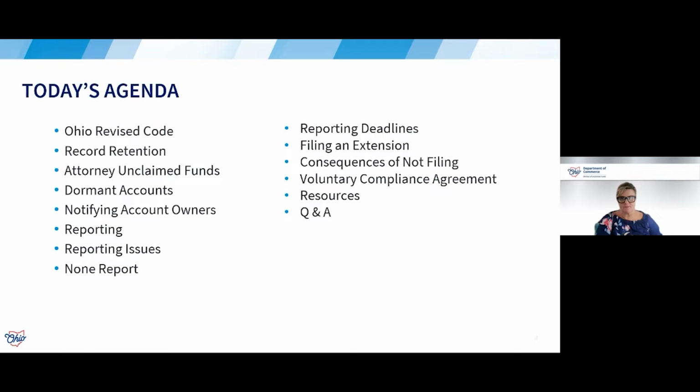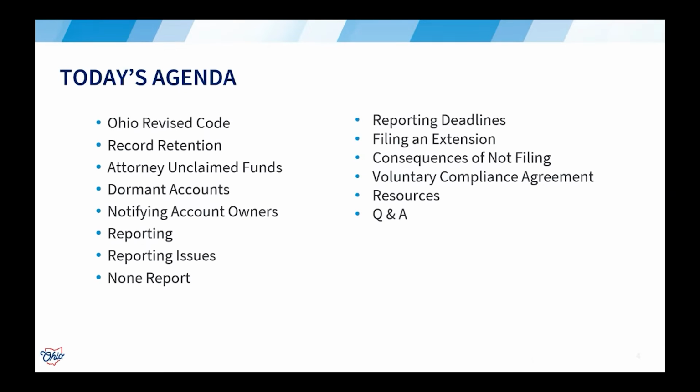Today, we are going to discuss a number of different items. First is the Ohio Revised Code, specifically Chapter 169 of the code, which is also known as the Ohio Unclaimed Funds Law. We will be discussing as well the record retention obligation that every holder or potential holder of unclaimed funds has to retain records and documents regarding funds in which they have no ownership interest so that they can be identified and reported to Commerce.